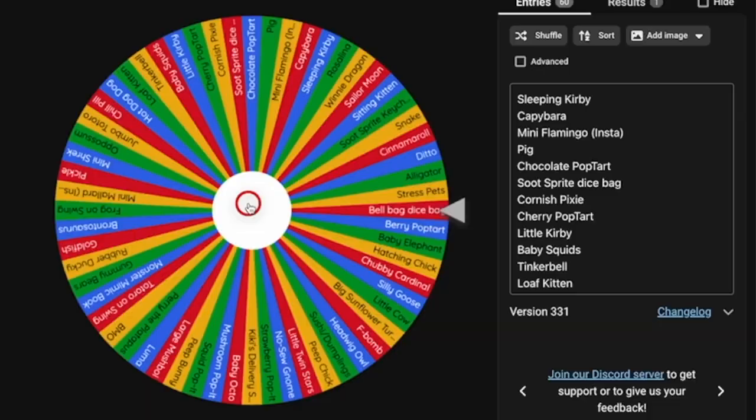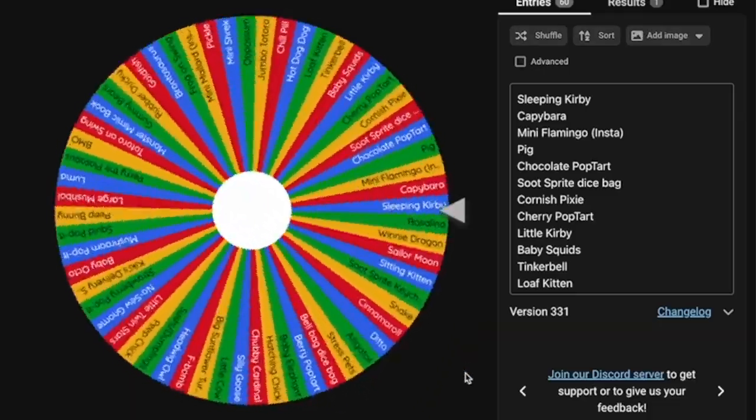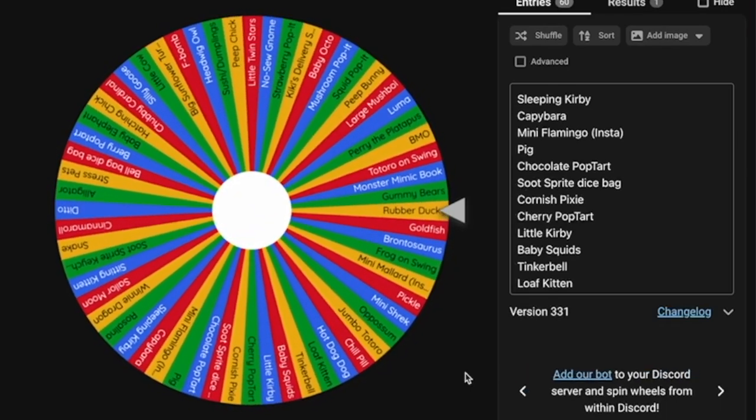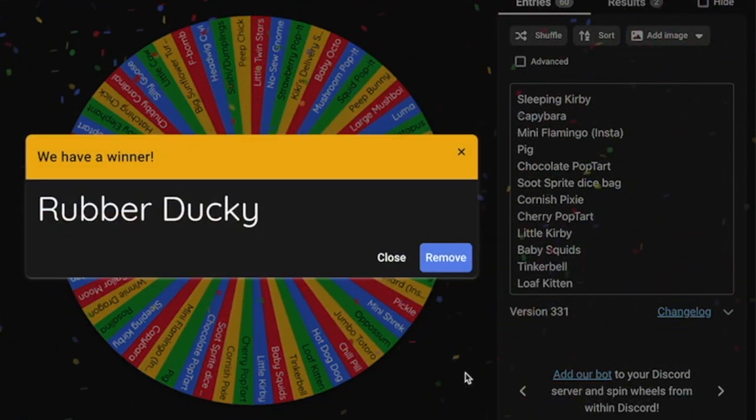So today we are going to spin the wheel 5 times, one for each day of the work week. And each day I'm going to crochet whatever the wheel lands on. So without further ado, let's see what fate has in store. All right, first spin, here we go. What do we got? A rubber ducky. All right, let's do it.